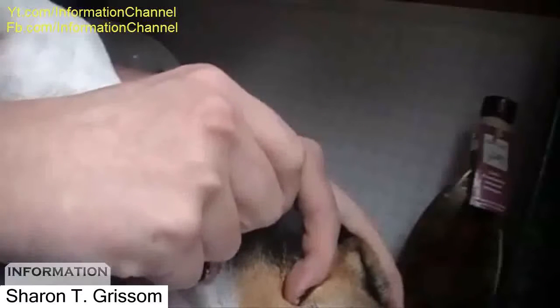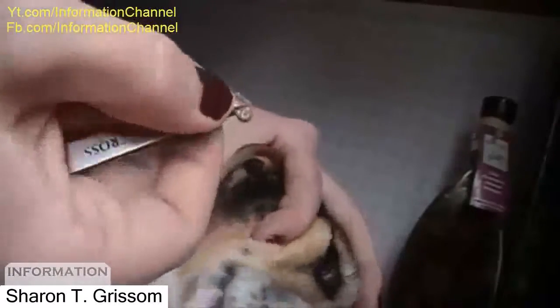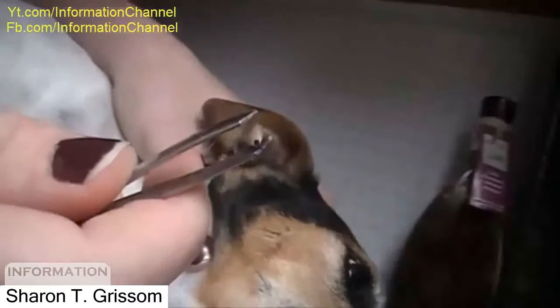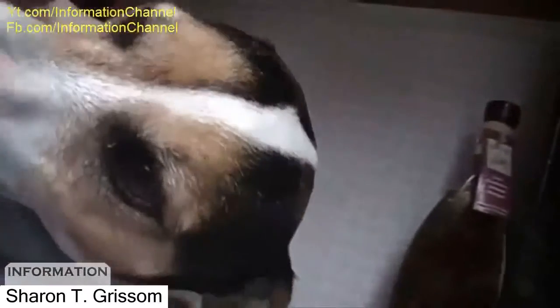Come on. He is really in there. And there we go. So I got him out, and that is our tick. Right there. That is our culprit. And there's his head. Oh, yeah, he's really on there good. To kill ticks, you have to put them in alcohol once they're off your dog.